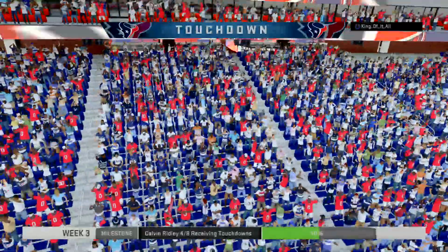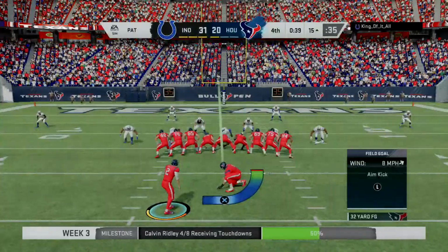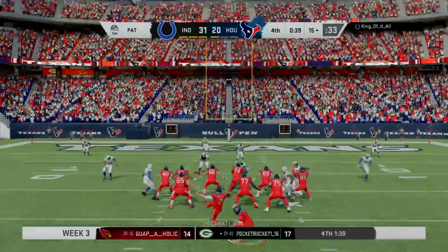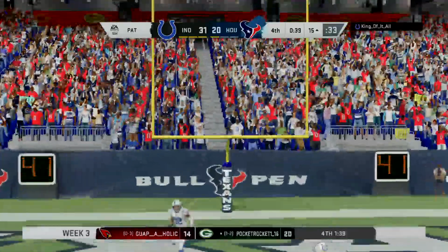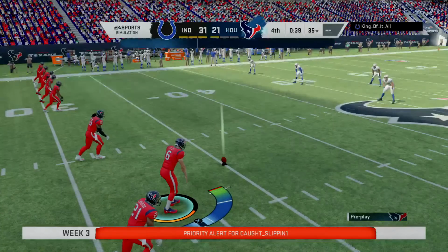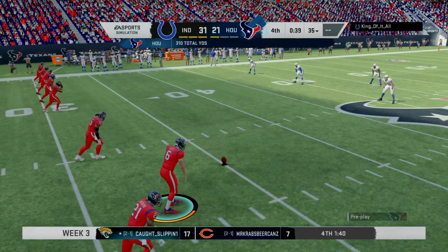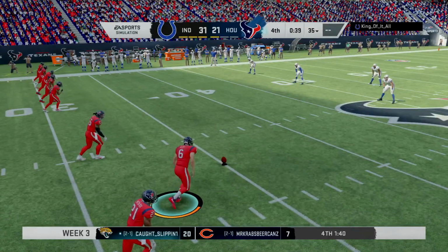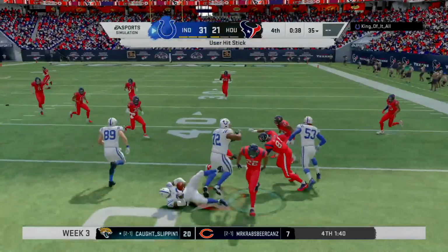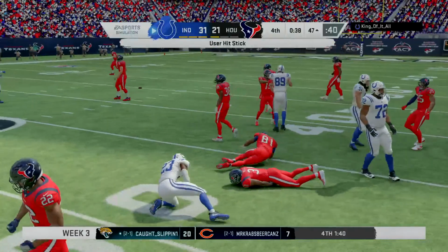Calvin Ridley with his 2nd touchdown of the game, 4th of the year. And the Texans cut into that lead. Gonzalez able to tack on the PAT, and the lead is trimmed down to 10. So 2 scores down, time definitely not an ally, but here comes the onside kick. And the Colts are going to recover the football, and that should be enough to get them home.